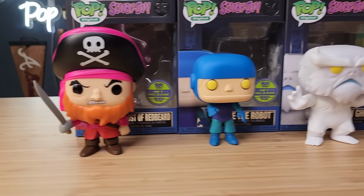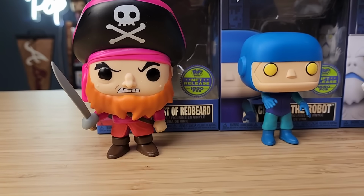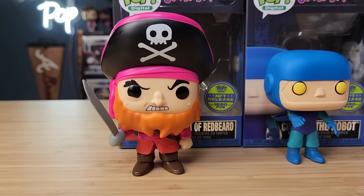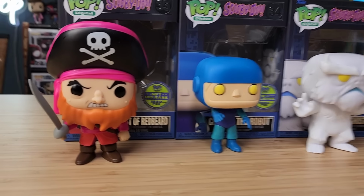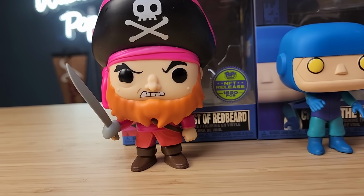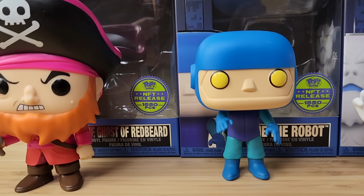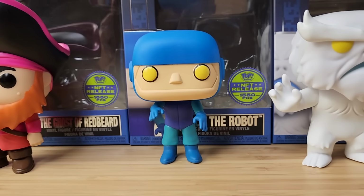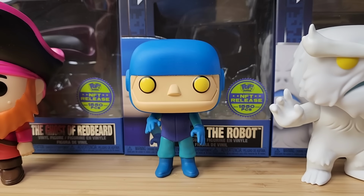Okay, let's start off with the Ghost of Redbeard right here, guys. I love me some Scooby-Doo monsters, and when they make them into Funko Pops, I definitely really appreciate it. So I gotta say, this whole set of NFTs is pretty awesome, but yeah, the Ghost of Redbeard is great. I love the attention to detail, guys, just overall. Charlie the Robot is a pretty simple one. Oh, and I forgot to mention that these ones are limited to 1,550, so Charlie the Robot is also limited to 1,550. Definitely a really classic monster for sure.